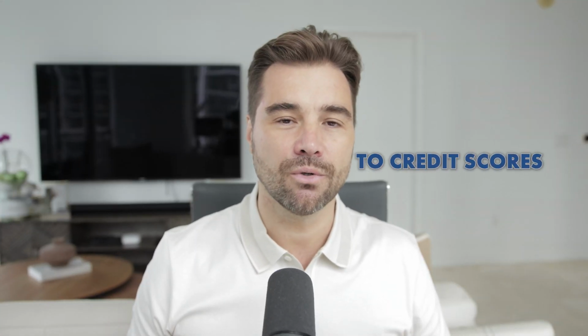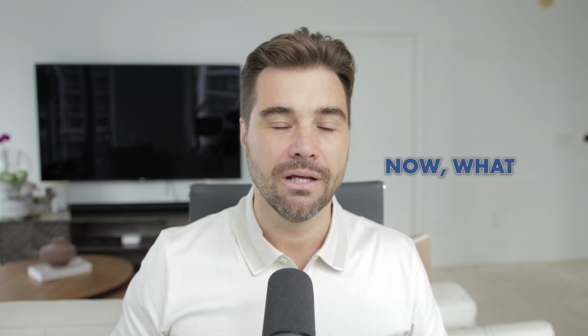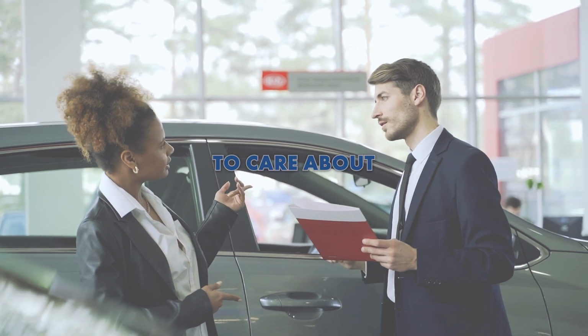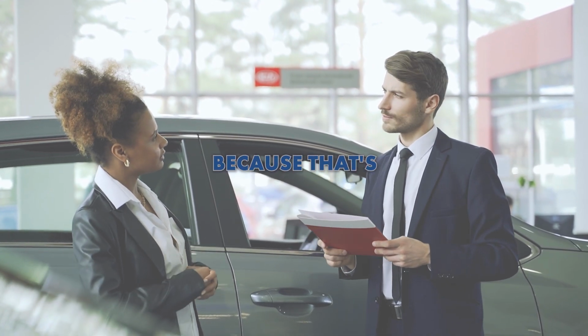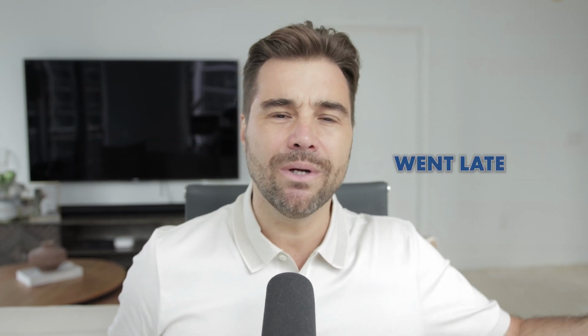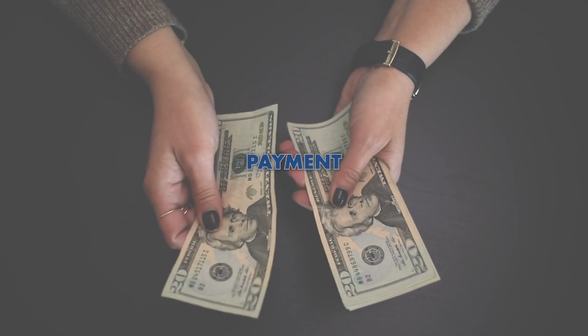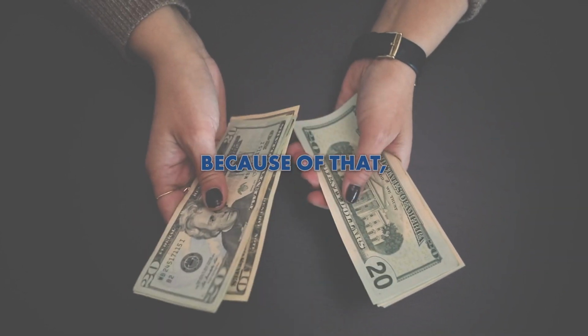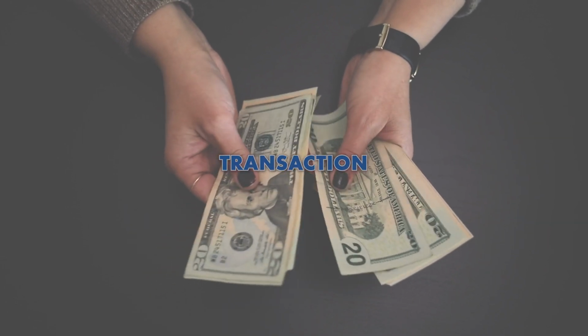When it comes to credit scores, a couple things you need to understand. Number one, credit scores were never designed to be given to consumers. They're lender facing. Now, what a lot of people don't understand is this. Credit scores are transaction specific. If you're an auto lender, you're only going to care about an auto loan's performance because that's the risk you're trying to evaluate. You may not care so much if somebody went late on a credit card payment, but you're going to care more about how their previous payment patterns were specifically on installment accounts or auto loans. Because of that, credit scores were designed to be transaction specific.